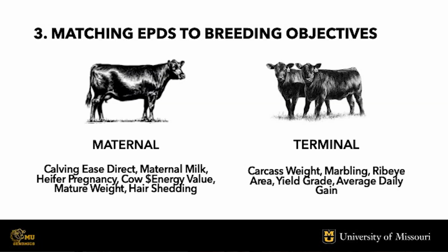So there are maternal breeding objectives and terminal ones, so there are more maternal and terminal oriented selection indexes. But there are also some that incorporate both into a single index or economic model. And if you're looking for a bull of a certain breed, I would very much recommend you go to that breed association's website and find where they define those indexes and what traits go into them, because they all explain the breeding objectives and the traits that are incorporated. And you can say, yes, that matches what I want, or it doesn't.